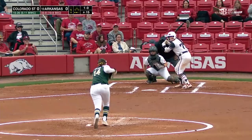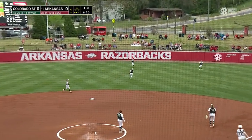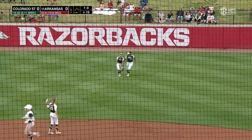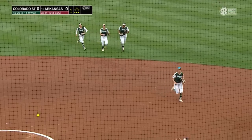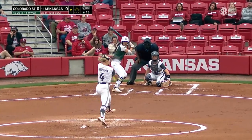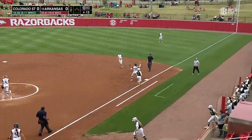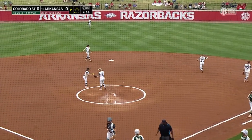Bree Ellis coming to the plate. Big league pop-up into center field. Running under it, Rutherford makes the catch. Giselle Bentley dealing, retires the Razorbacks in order in the first. First pitch here, slow roller towards first. Ellis has got it, steps on the bag, and Autumn Rutherford is retired to start the second.